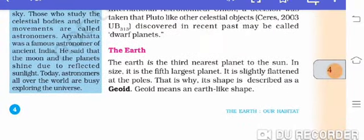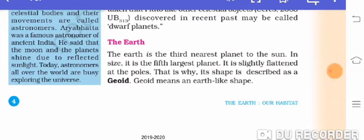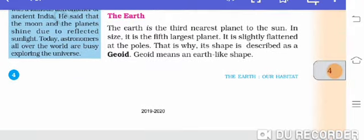Earth is our mother planet. Earth is also a unique planet because among all the planets, life is found only on Earth. It is the third nearest planet to the Sun. In size, among all planets, it is in the fifth position, and it is slightly flattened at the poles. So the shape of the Earth is described as a geoid. Geoid means the Earth-like shape. Just imagine the Earth, and the shape of the Earth is known as a geoid. So if the question arises, what is the shape of the Earth, your answer will be: geoid is the shape of the Earth.